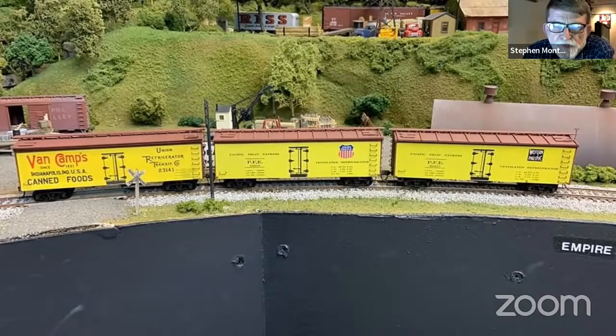These cars were all scratch built, and they use Red Ball sides. A friend of mine gave me the sides. He says, "Here, do what you want." Okay. So they're all out of wood. This is all HO scale. And I have the door stuff to put on them. I just haven't got to it yet. But one of these days I'll upgrade those with the door hardware.